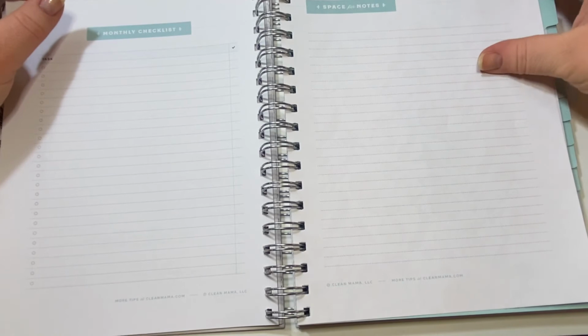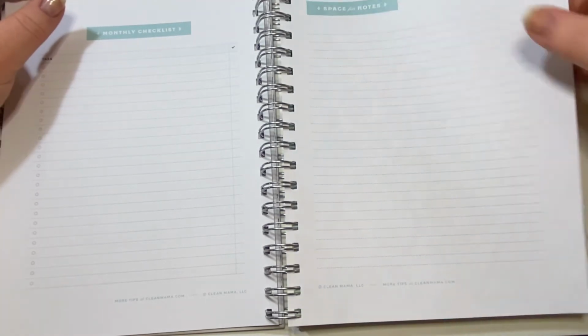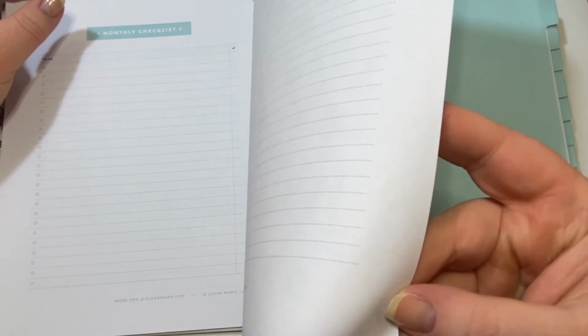And then you have a space for notes. Again, it's very beautiful. It's lined, but it's a little dot, really.